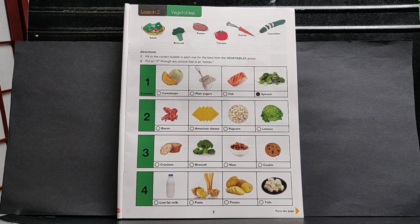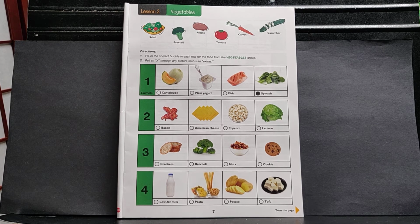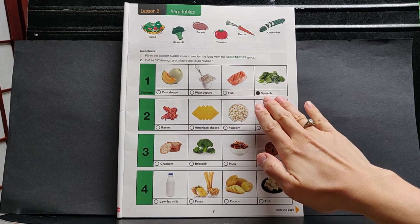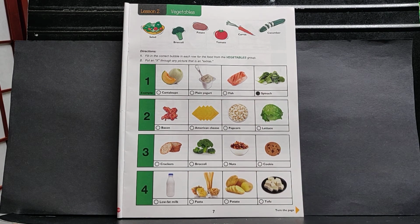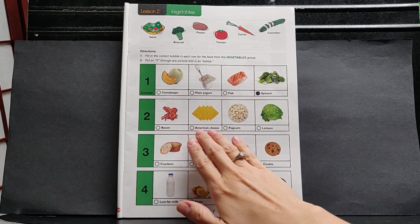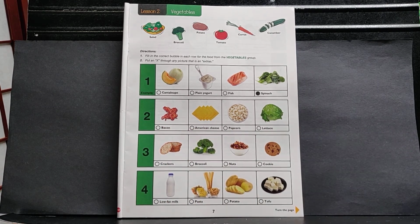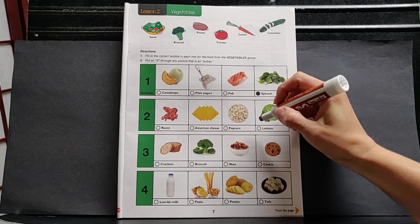Okay. Let's go ahead and start filling in the bubbles for this page here about vegetables. Take a look. Options for number 1, they have cantaloupe, plain yogurt, fish, and spinach. And so the one that's already been filled in is spinach. Okay, let's take a look at number 2. Let's find the vegetable. Bacon, American cheese, popcorn, lettuce. Which one is the vegetable? Lettuce is the vegetable.